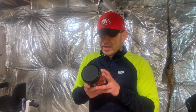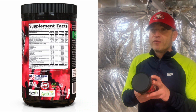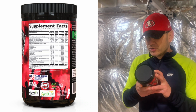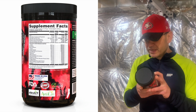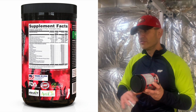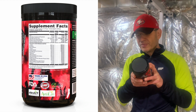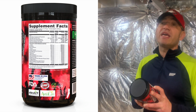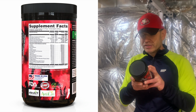Okay. L-tyrosine for focus. Let's go into the focus formula here. So you have focus and energy. You have L-tyrosine at 2 grams. I think that's exactly the same amount for focus. You have alpha GPC at 600 milligrams, which is the clinical dose. Love alpha GPC for focus. Then you have lion's mane at 1 freaking gram. Next stage, new age, nootropic, same amount as the previous one. So I think that these 3 ingredients are exactly the same amount.